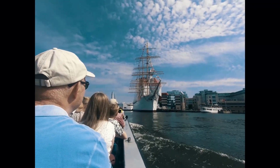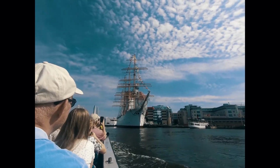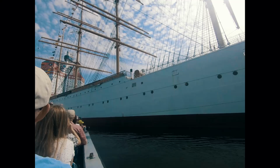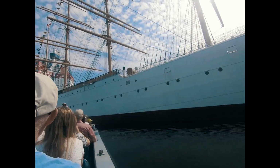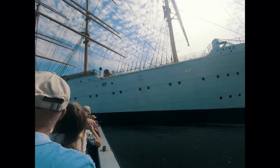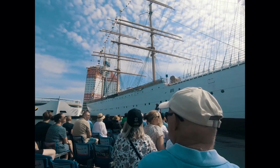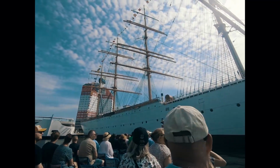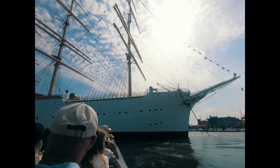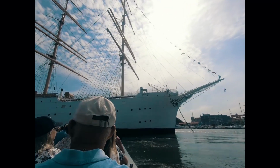This is Barken Viking. Barken Viking was built in 1906 in Denmark, and then it served as a school ship going back and forth to Australia. But in the 1950s, the city of Gothenburg bought it and put it here in the guest harbor of Gothenburg called Lilla Bommen. Because nowadays we aren't using this as a sail ship anymore. Instead it is actually a hotel and a restaurant.